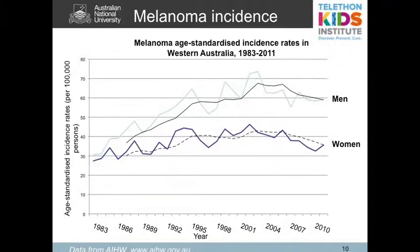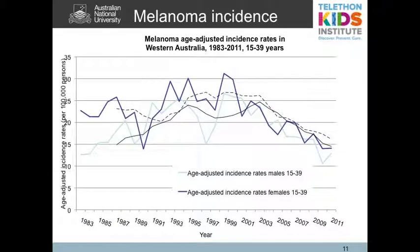Looking at Western Australian data, it's even better. There is a really clear downward trend in melanoma incidence for women from about 2004. We're starting to see the same downtrend in men, but we're way up here, close to 70 per 100,000. So while the trends are good, there is a lot of melanoma. Its incidence is much higher than it is in other parts of the world.